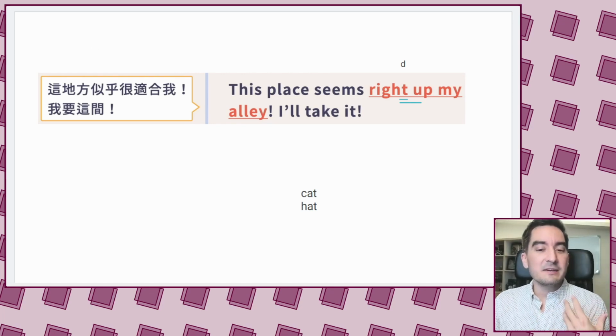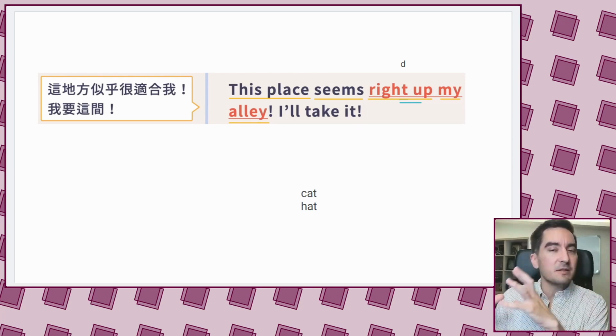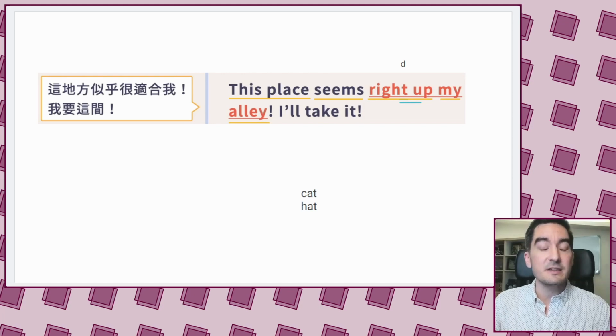Another thing for this sentence is part of the rhythm of speaking. Some words will go together; words go in groups, right? So how can we separate these words into groups? Let's use yellow for that. This place, seems by itself, right up my alley. You can think of these as little pieces of a sentence. That might help you with your pronunciation.